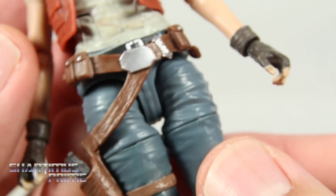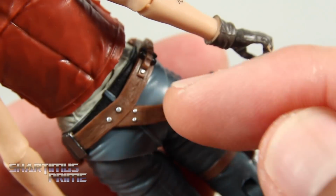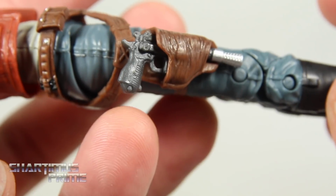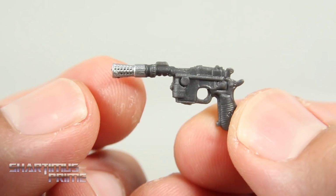The belt looks really good. Nice pants. You got the Dr. Aphra butt cheeks. Seam right down the middle right there. Nice picked out detail with the little silver bits. The legs look great. Nice looking boots. You can see the holster right over here on the side. You can take out the gun, which really reminds me of Han Solo's gun quite a bit.